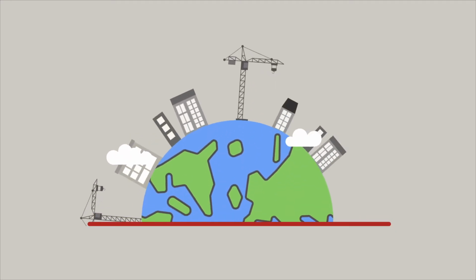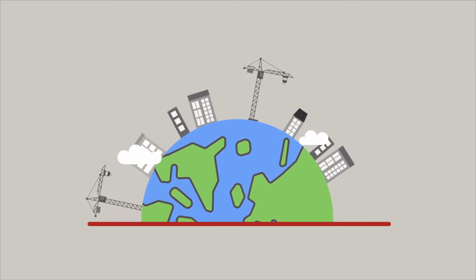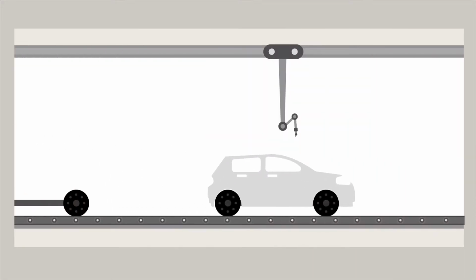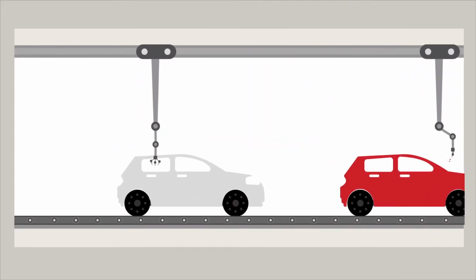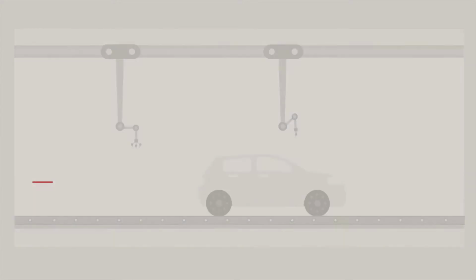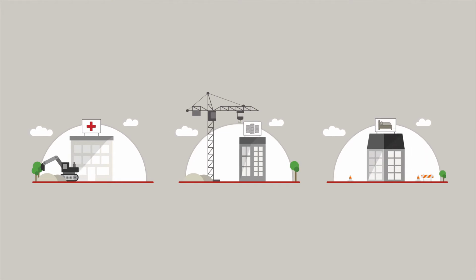The productivity of the construction industry worldwide has been stagnating over the past 40 years. Other branches, like the automotive industry, have embraced standardization and modularity as key drivers for productivity. In the construction industry, every building is unique, right?